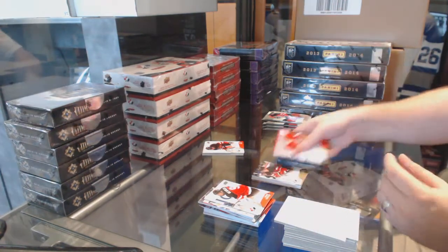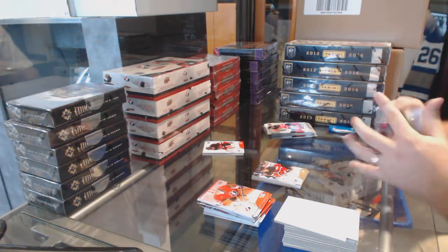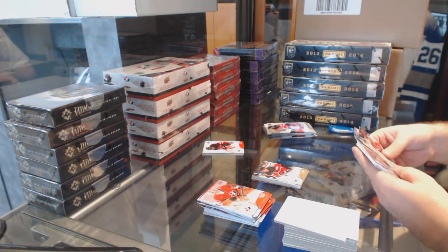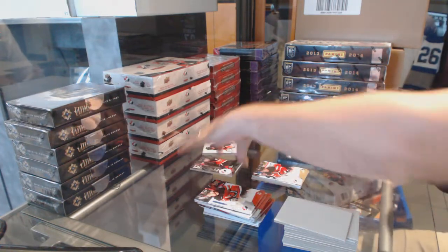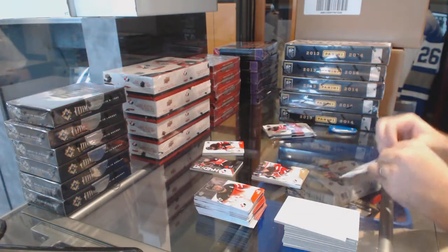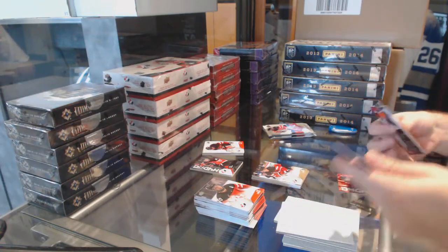Gold base of Joe Hicketts. Oh, we got a patch. I'm going to save the patch. But Devin Sideroff. So I'm going to put the patch there because I don't want to see it. You got two patches as well. Wow, you are crushing this box.